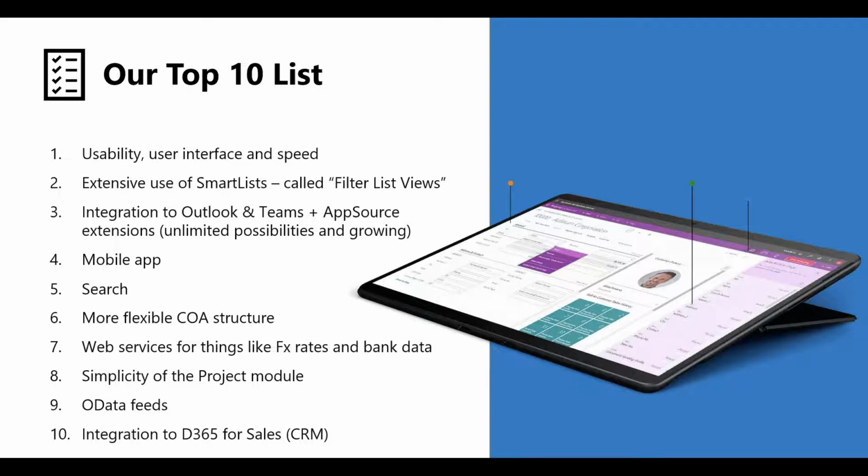Number 1, the user interface and speed. It feels smooth and modern. Extensive use of filter list views, which are like a GP smart list. So for those of you who are attached to the smart list function in GP, they've got something here for you. They're everywhere through the system, and you'll see that in the demo.